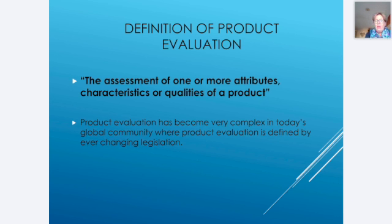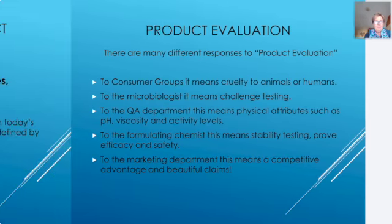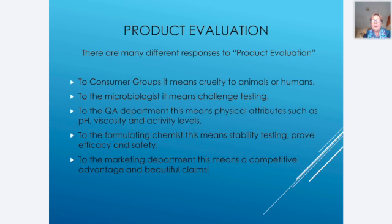And product evaluation has become very complex today because of the global community, where product evaluation is defined by ever-changing legislation, and obviously all your new products and new ingredients and raw materials that you are popping into your product. It's changing every day. When you speak to somebody about product evaluation, it means something different for every group that you're talking to.